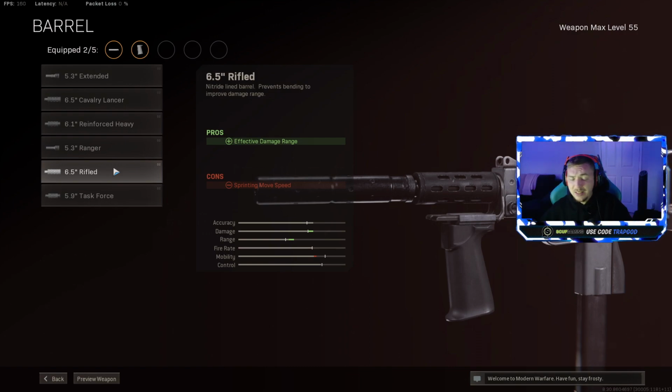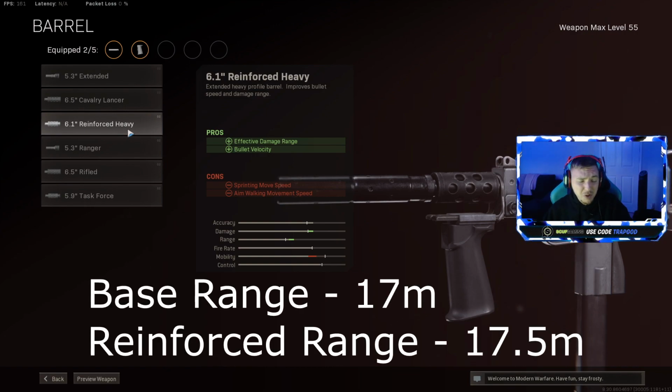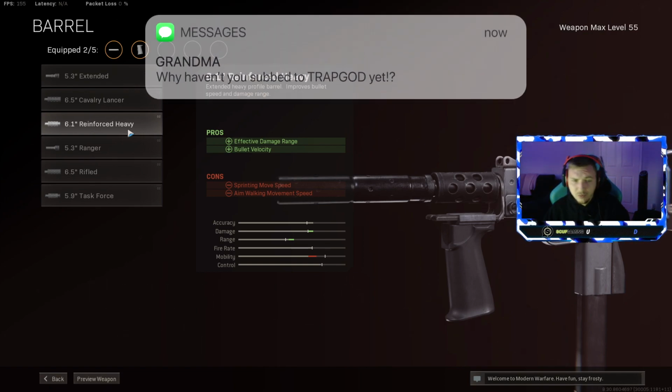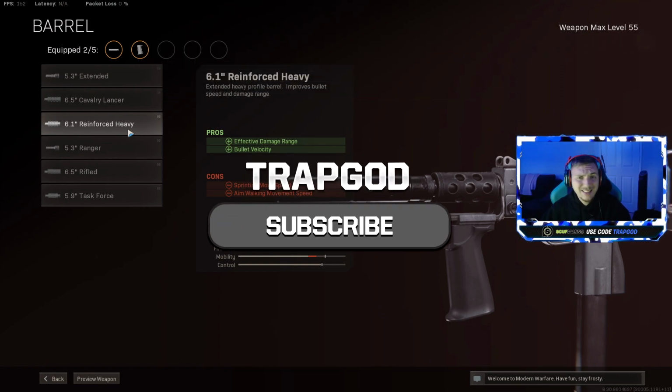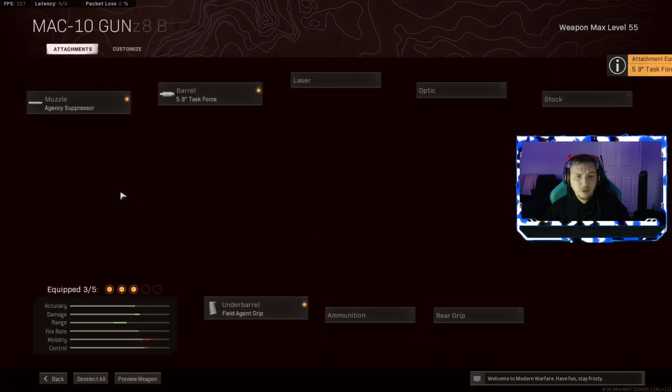In exchange, you get a terrible hip fire, on a close-range SMG. And then the same thing with the reinforced heavy. You're barely getting a range increase, which is like 1.5 meters, which you will not notice. In exchange, you get slightly better bullet velocity, which on a gun you're using in less than 25-meter range is not going to factor into those gunfights at all. So that's what makes the task force the best barrel to use.